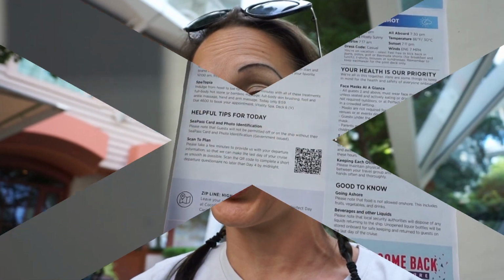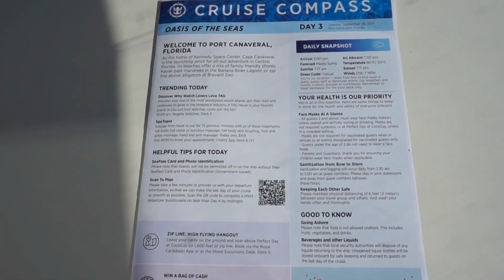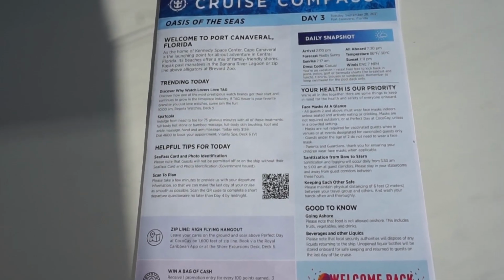Today, I am still on the Oasis of the Seas, and I wanted to talk a little bit about daily activities that are available on the boat. So every day, they leave you what's called a cruise compass, which is, you know, front and back, like 4 pages, of different activities, dining opportunities, basically the ins and outs of everything going on the ship. So this is the cruise compass. It gets delivered to your room every day at the evening turndown service.